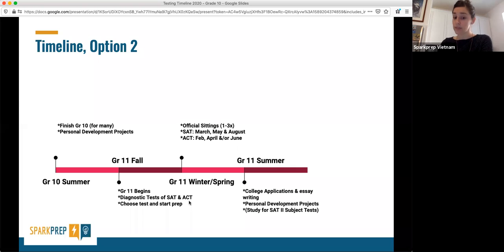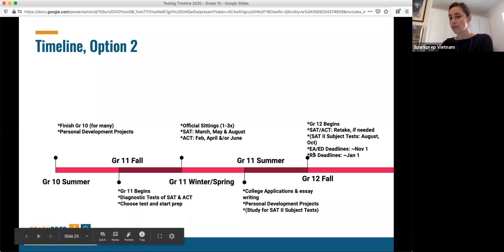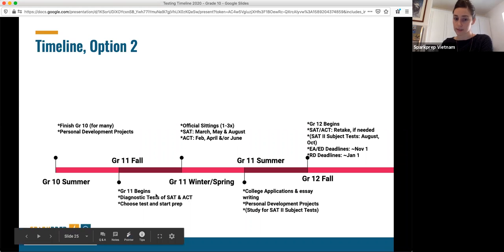Grade 11 summer, still college applications and essay writing should be the priority. Still personal development projects should be the priority, potentially studying for subject tests. And in grade 12 fall, potentially retaking SAT, ACT if needed, and/or doing SAT 2 subject tests.